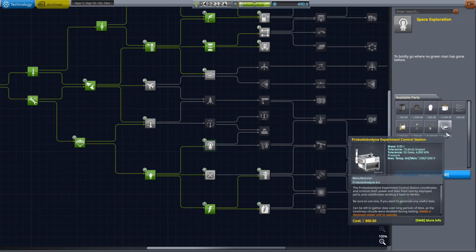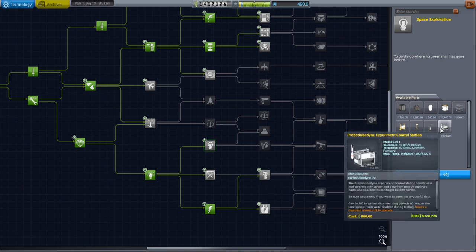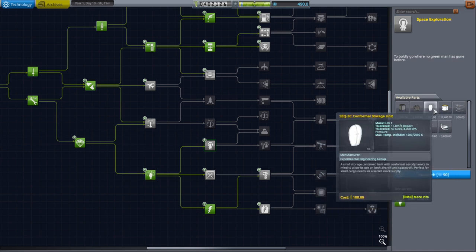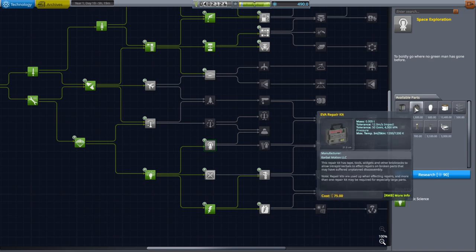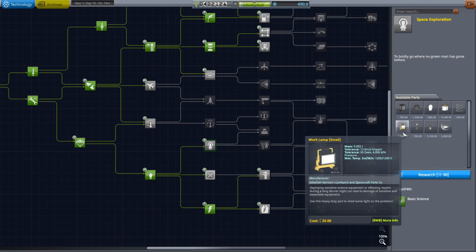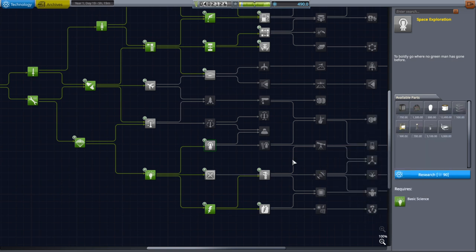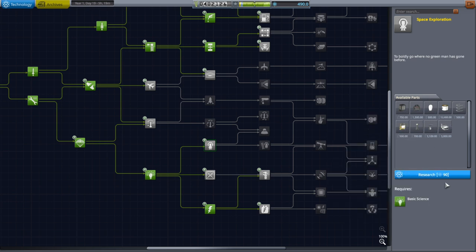Hitchhiker storage container for stations and all. The experiment control station is here, so no matter what we do, we need that first, I think. Work lamp, conformal storage unit, that's interesting. Small cargo needs. An EVA repair kit, I don't know what to do with that, but there are intriguing things in this particular category. Also, mobility enhancer, just in case we can't use the jetpack at some locations. So, yeah, let's get that.